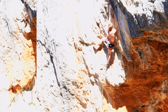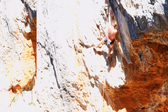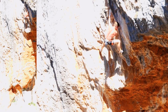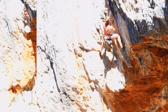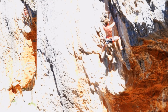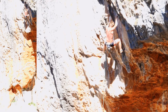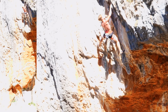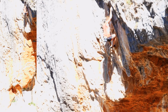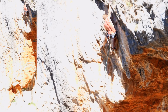So here you can see I'm trying to step really high with the left. This is what you gotta do, because then you can cross over into this big twofer that's coming down here, which is already quite good. I mean, this is almost jug quality. And then we've got a couple of last moves into a super big jug, which is up there, really sharp. If you're really desperate, you could just jump for that one, and you would probably stick it because it's very sharp. And from this one you can then clip the anchor.